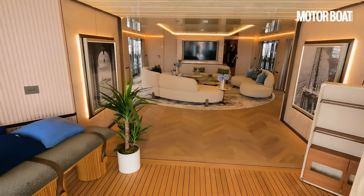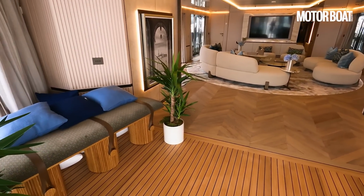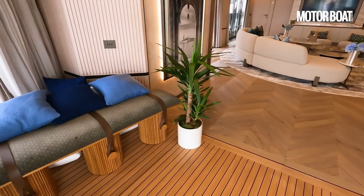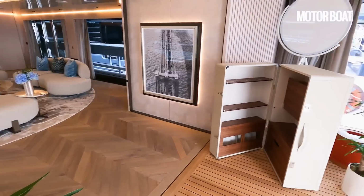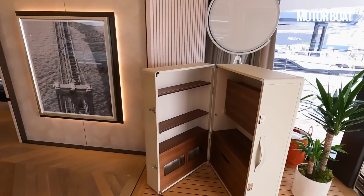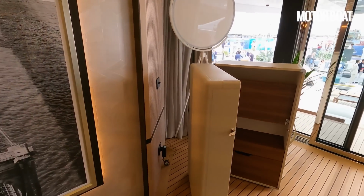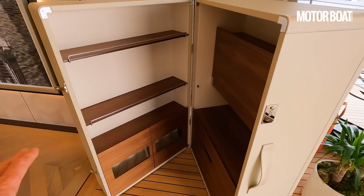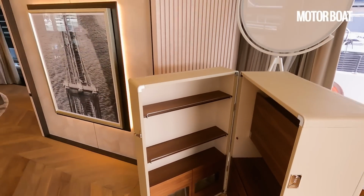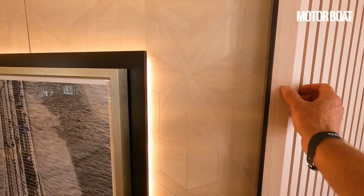So first things first, let's go into the saloon. Now, lots of different ways you can spec this out. This could be a dining area, it could be a bar. Here they've got this rather cool lobby area with a sort of mobile bar that's disguised like an old-fashioned sort of travel trunk. But you can see it opens up and you've got all the shelves, bottle holders and so on for a bar. Very cool styling all the way around, lots of different finishes.